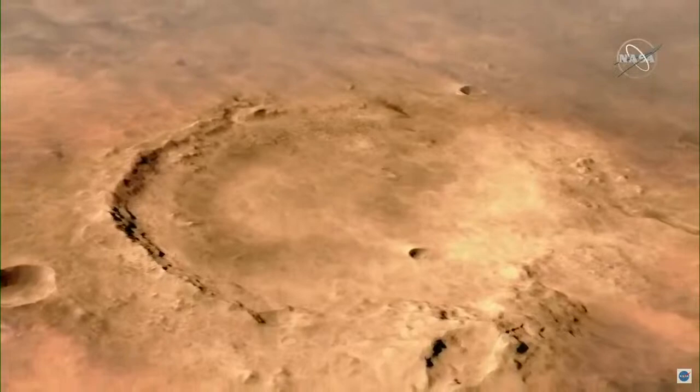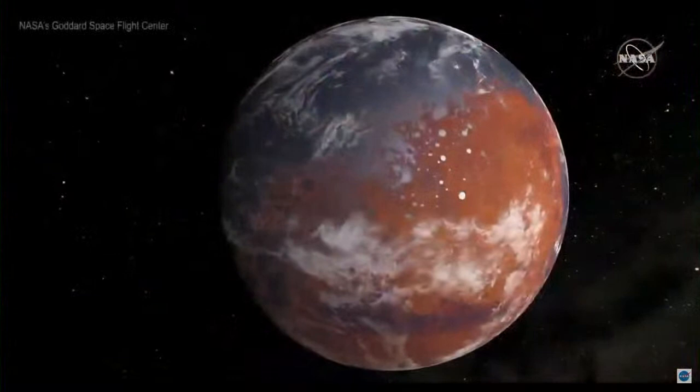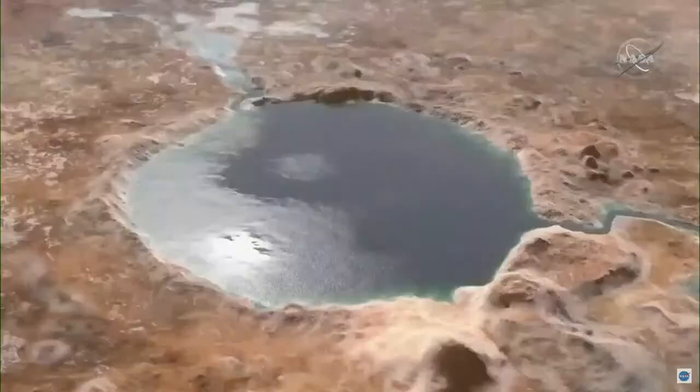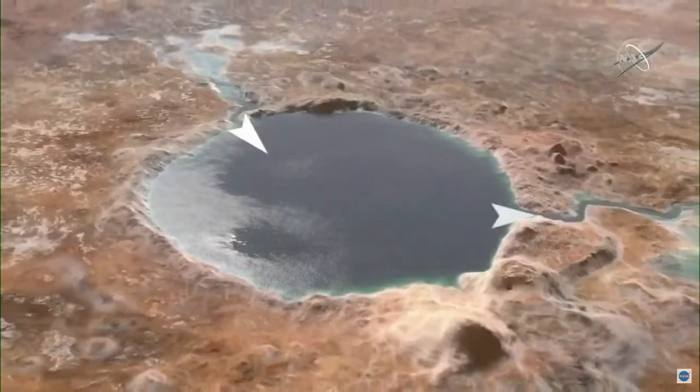There are a lot of craters on the surface of Mars that could have once hosted ancient lakes, but not every crater that we think had a lake actually preserves evidence that that lake was there. It had an inflow channel and it had an outflow channel. That means it was filled. The crater was filled with water.